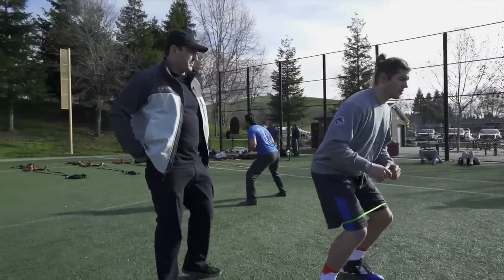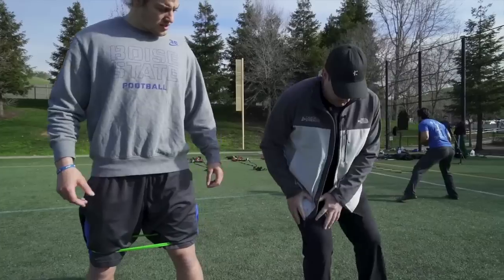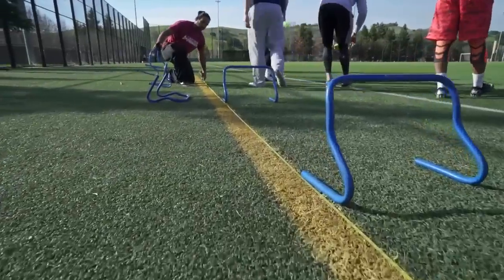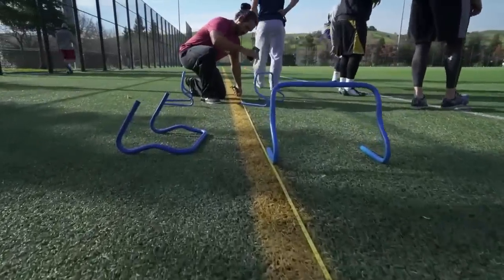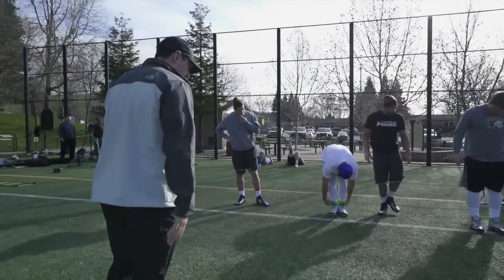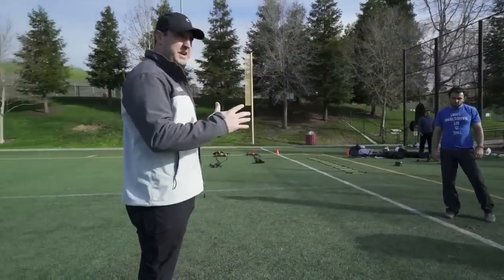Anchor and push, anchor and push. Anchor it off that back leg, anchor and push. So it's all glute med activation. Around your feet. Let's go eight on the right, eight on the left, two rounds. Come all the way up. Good arm mechanics. 90 degrees on the front side, 120 degrees on the back side. Knees up, toes up, eyes up.